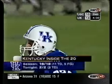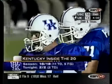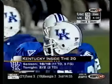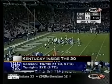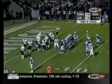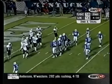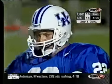Kentucky, so far tonight, 2 for 2, both touchdowns in their trips inside the red zone. And for the season, 16 for 18. Yeah, with 11 touchdowns. So they've got a good ratio of touchdowns. And they make the field goals when they don't score the touchdown. And they're down here with a chance to take another one in.